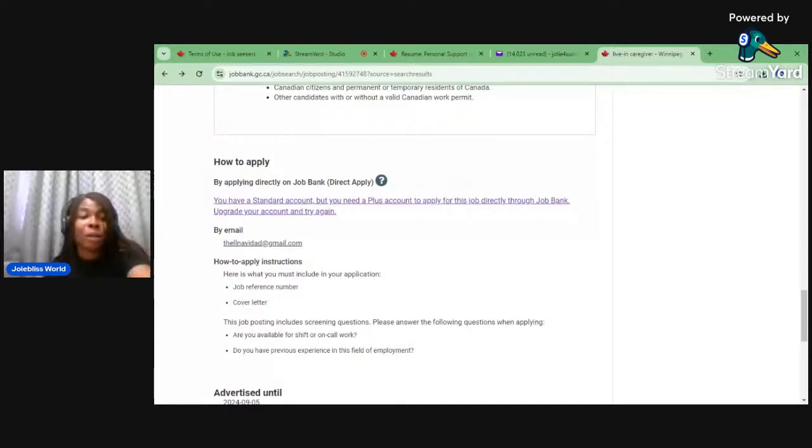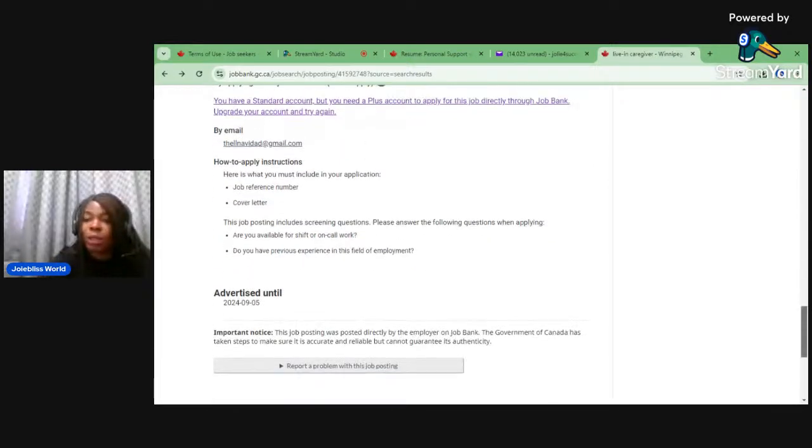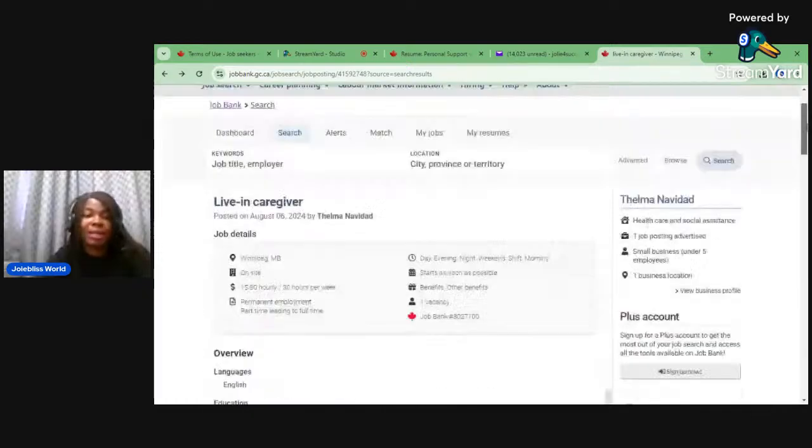But if you cannot apply through that way, you can just send your CV through to this email, telnavidad@gmail.com. Do you see that? Here is what you must include in your application: your job reference number, which you will definitely get, and add a cover letter. I have a cover letter sample. So if you need a Canadian cover letter sample, maybe after this video, you can DM me. I will forward it to you. So you can apply for this one. So this is one of the recognized sites where you can apply for jobs.